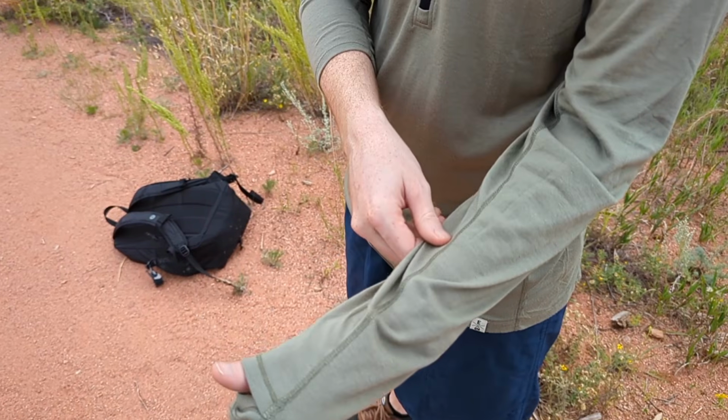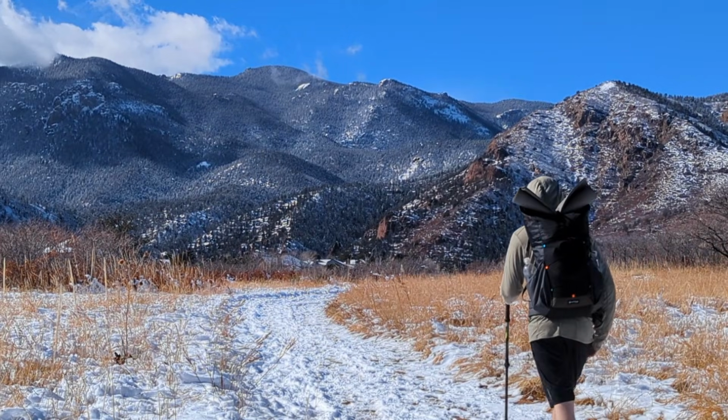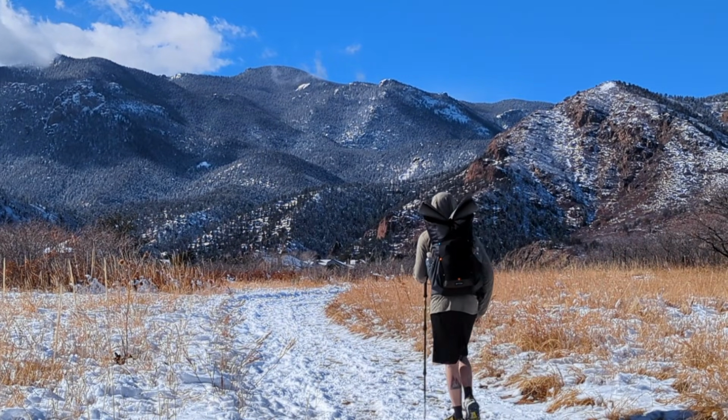So you don't have to fiddle with your sleeves all the time trying to get your thumb back where it should be so that your knuckles don't burn. Also, it provides such good coverage for my knuckles that I don't think I even need sun gloves for this. So this sun hoodie was designed for long distance hikers in mind. You're constantly protected from the sun, your knuckles won't burn because you're holding trekking poles.